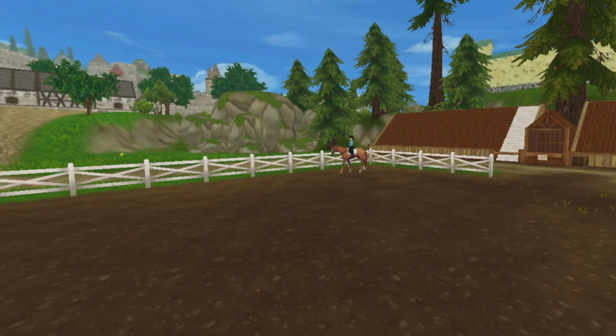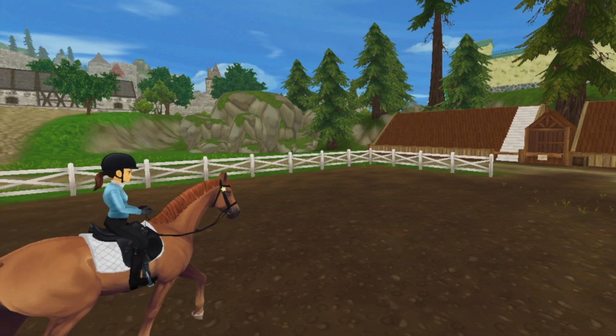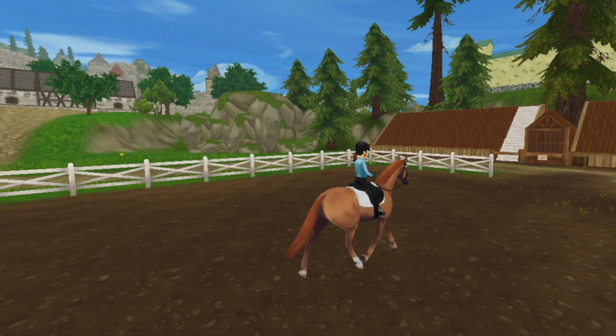I'm not going to talk through all of the clips, but I will say that as soon as I hopped on Spice, you could definitely tell that she was your typical chestnut mare. I'm not going to go into super amounts of detail, but that was my first initial reaction, so I was interested to see how she would progress throughout our ride together.